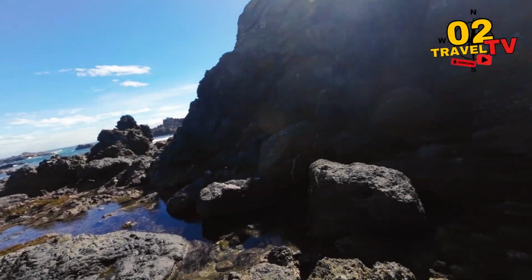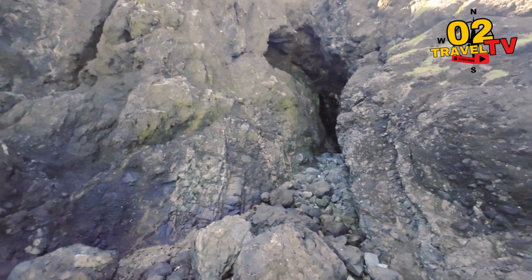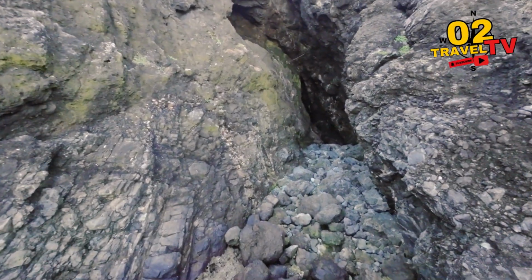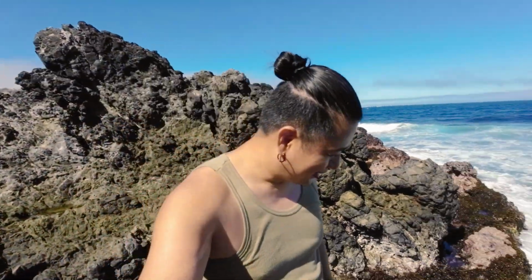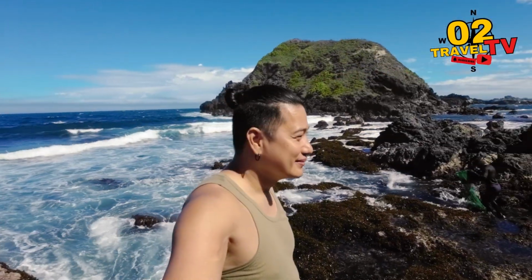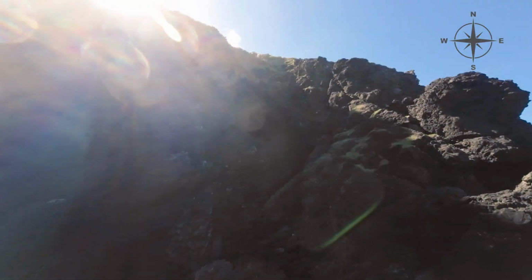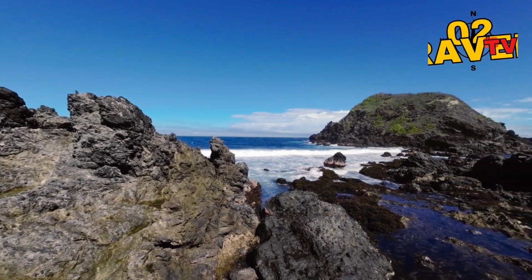And after 15 minutes of limestone path, we reach the Dos Hermanos Sea Cave. So here's the cave, and you tell me in the comment section if it's worth it or not. But for me, as an adventurous person, it's always going to be worth it. But I want to know what you think, so let me know in the comment section.